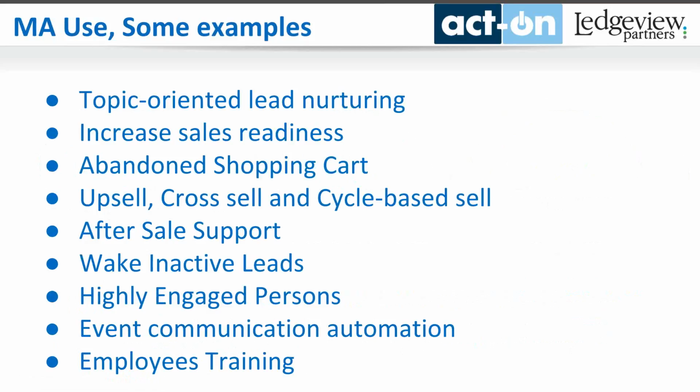Increasing sales readiness. Abandoned shopping cart, lots and lots of B2C, right? Went through and I was shopping this, that, and the other. And I don't know, got called into a meeting, had to tend to the child, fill in the blank. Using marketing automation to follow up with people that have abandoned something that they were about to purchase.